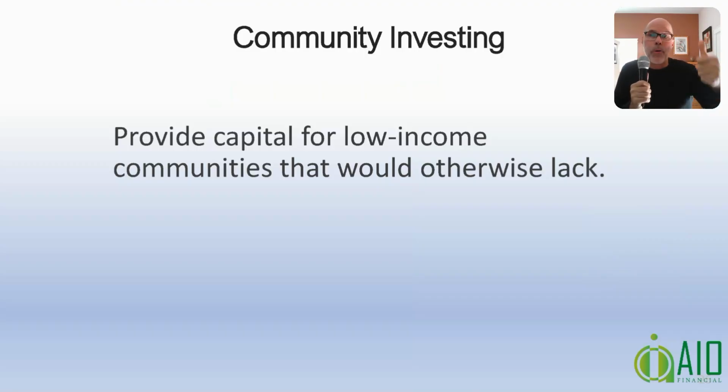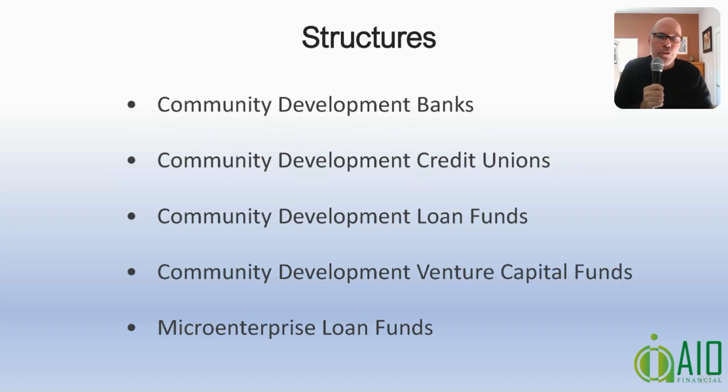All right, the third component. So we have screening, shareholder advocacy, and community investing. And community investing is providing capital to communities. It could be people or organizations that otherwise don't have access, or don't have access to low interest or reasonable interest capital.